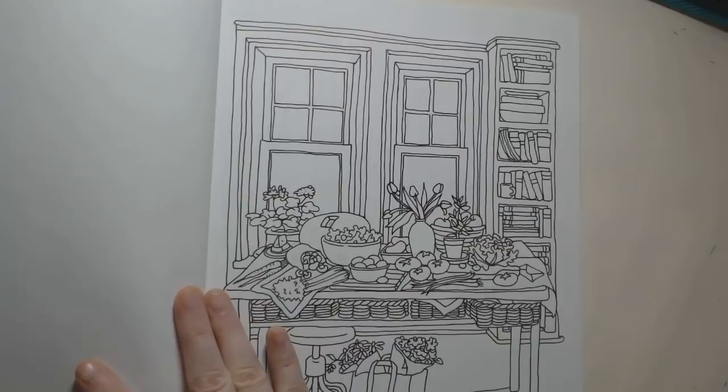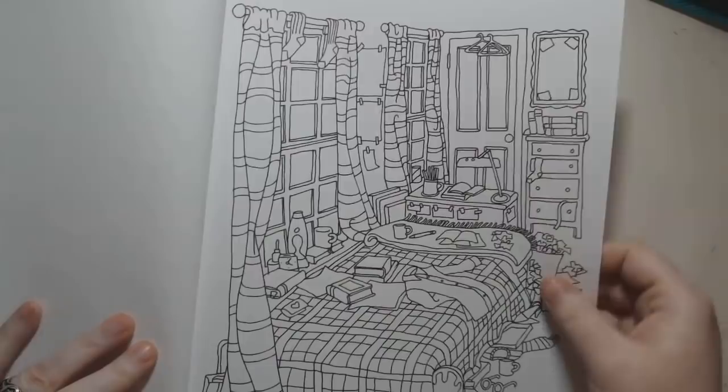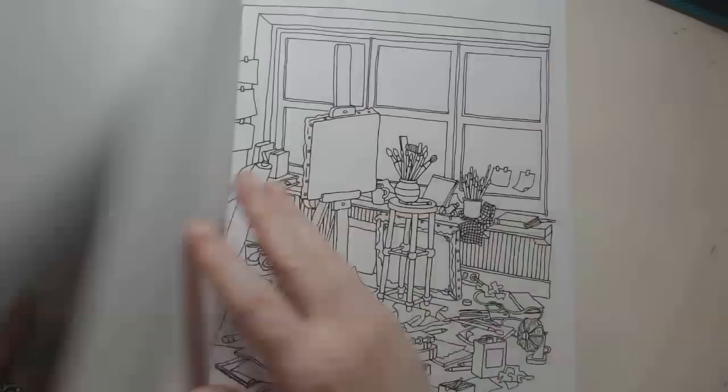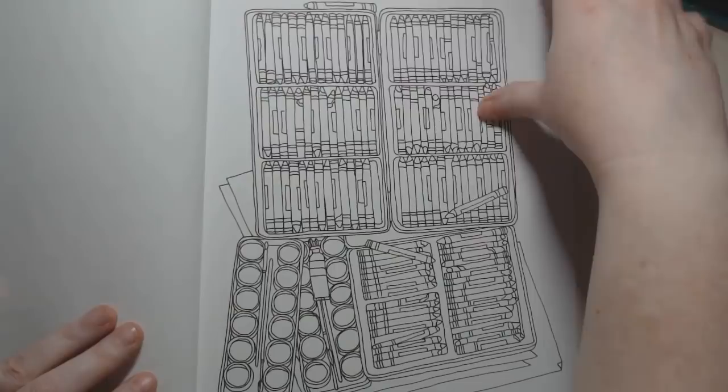So these are single-sided images. Thank goodness. They are not perforated. The paper doesn't feel super smooth. It's a little bit toothy. It's not bad. I wouldn't say it's Amazon printed paper level toothy, but it's not super smooth either. It's kind of in between.